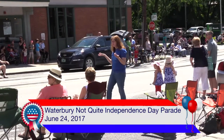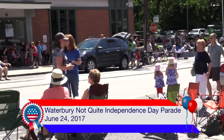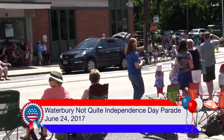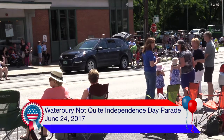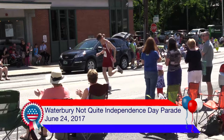There's going to be many more runners making their way shortly. Give each and every one of them a big round of applause as they make their way to Bank Hill in Waterbury on Main Street. It's a personal best time for many of them. It's a hobby for many of them.